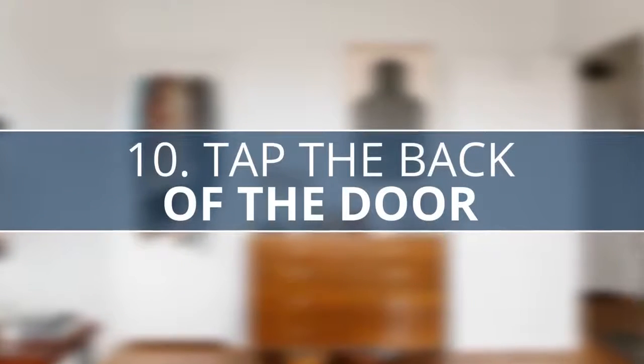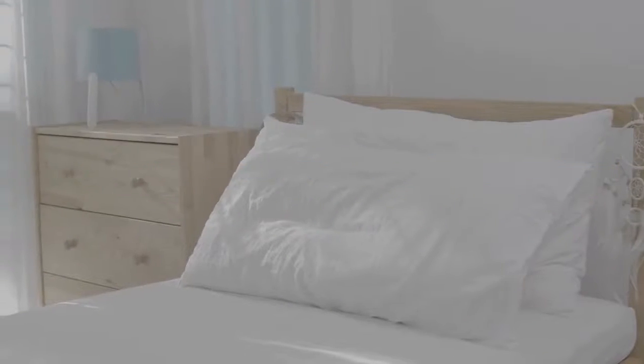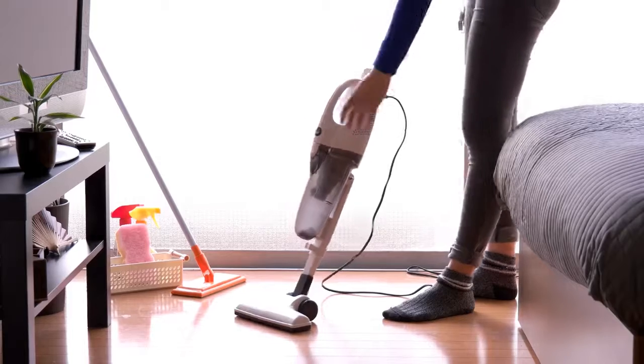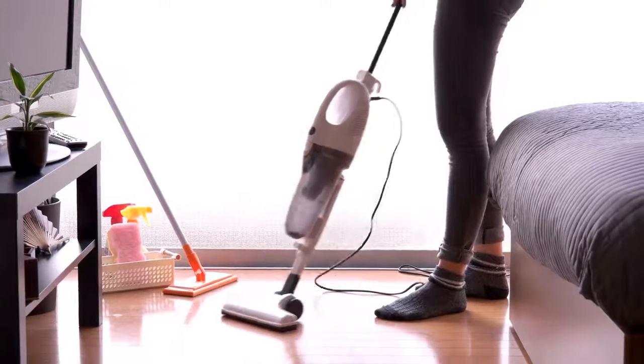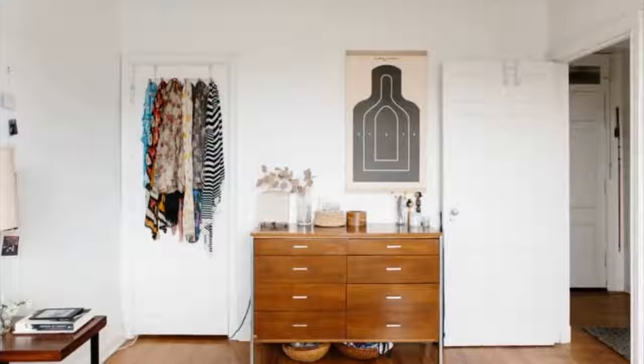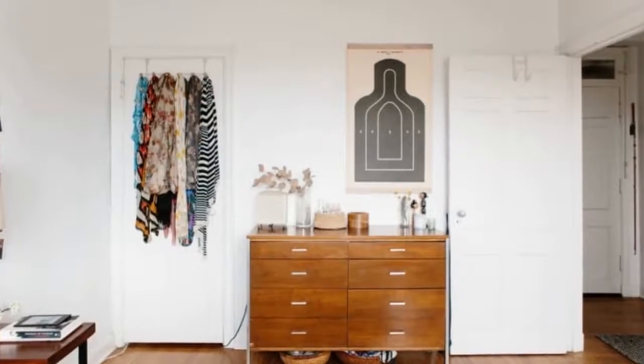10. Tap the back of the door. The bedroom, like any other room in the house, needs to be clean and tidy. That will be an easy task to do if you have plenty of space to organize things in it. But what if you have to deal with a cramped space? It simply means that you should be able to manage and maximize the space that is left vacant.